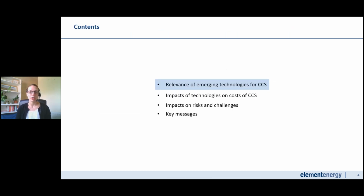So what I'd like to talk to you about today, I'd like to start by giving you a broad overview of the emerging technologies that we looked at, so their key benefits and applications specifically for CCS. And then I'll talk about the quantitative modelling that we did, looking at the impacts on costs, and then briefly touch on the risks and challenges and the benefits that technologies can bring here.